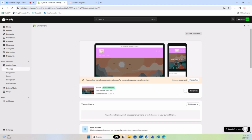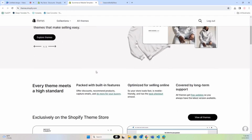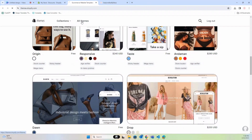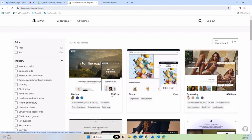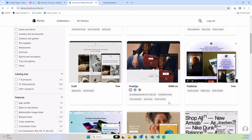Whenever you're setting up your online store, you will need a theme. You can purchase themes from Shopify. However, Shopify themes are ridiculously expensive, you guys. Let's see if I can show you all themes. Okay, as you can see, look at this one, $360, $380. We're not going to go for that.